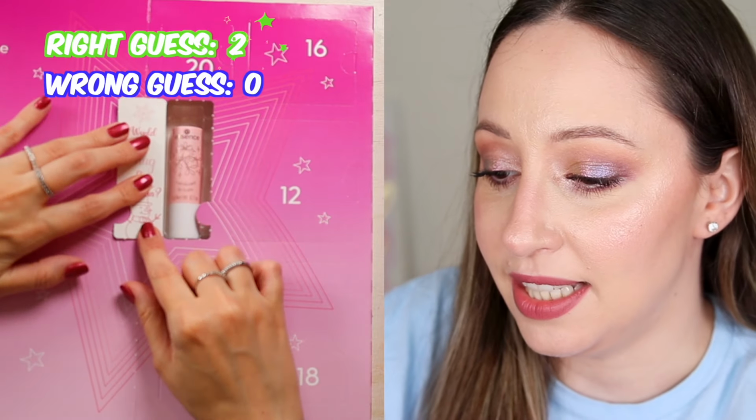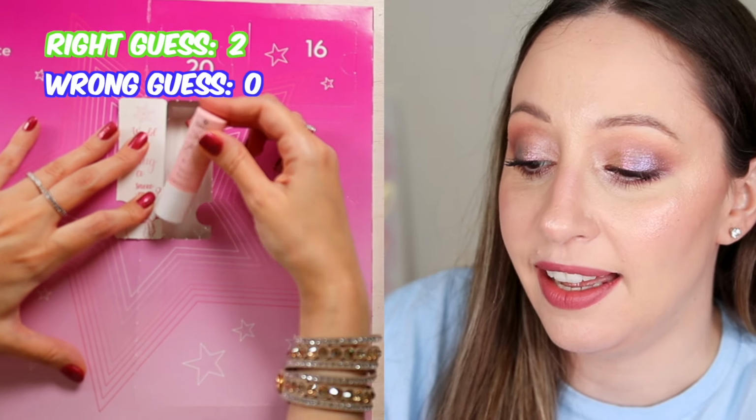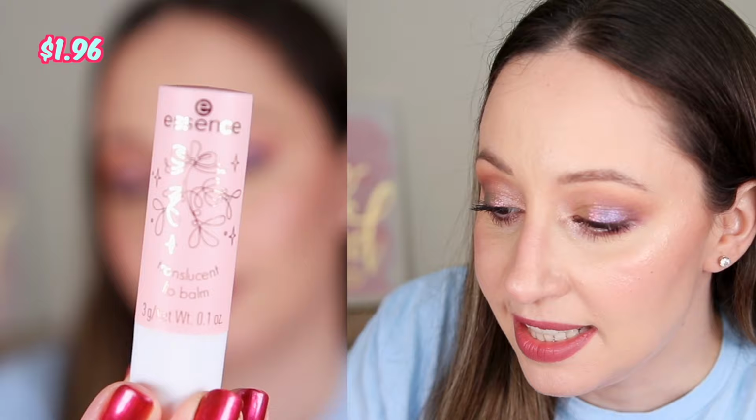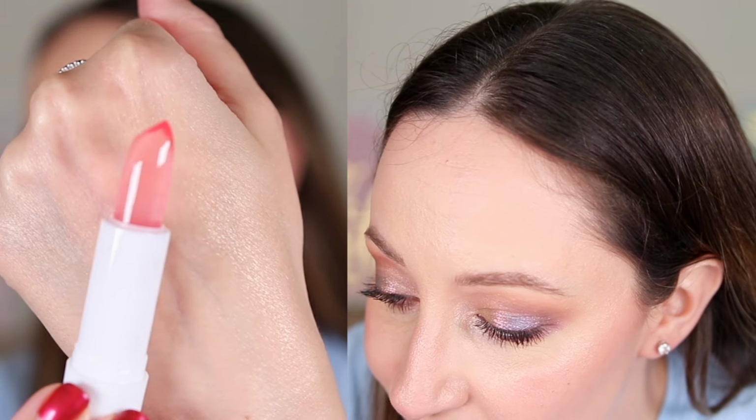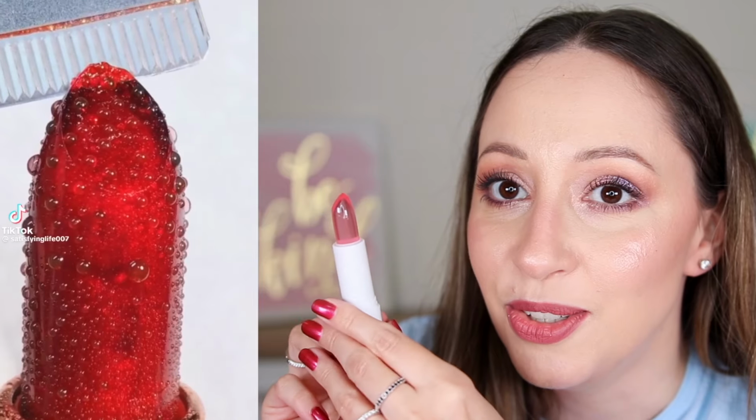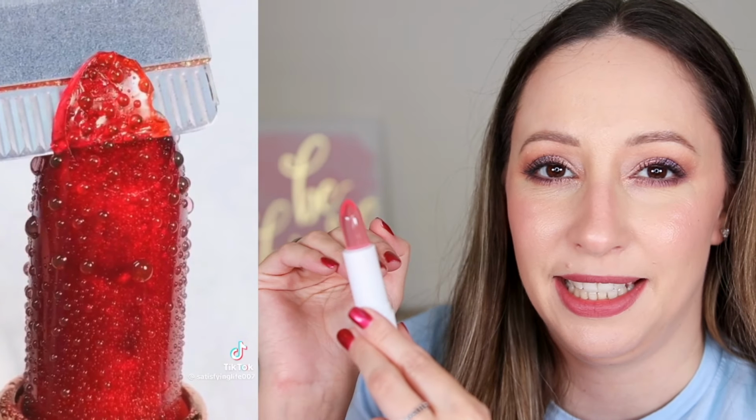The packaging is the same with the advent calendar. I love that. And this is the translucent lip balm. Wow, that looks super nice. It has a sweet scent. Oh, it's so satisfying. You know, for those cutting lipstick videos.